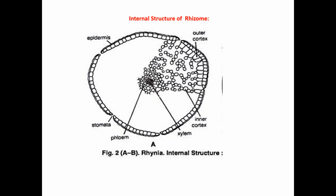Below the epidermis, a large zone of cortex was found. The cortex is differentiated into outer cortex and inner cortex. The outer cortex is 1 to 4 cells in thickness and is made up of large angular cells without any intercellular space. Next, the inner cortex is loosely arranged. The inner cortex had large intercellular spaces and was thin walled.